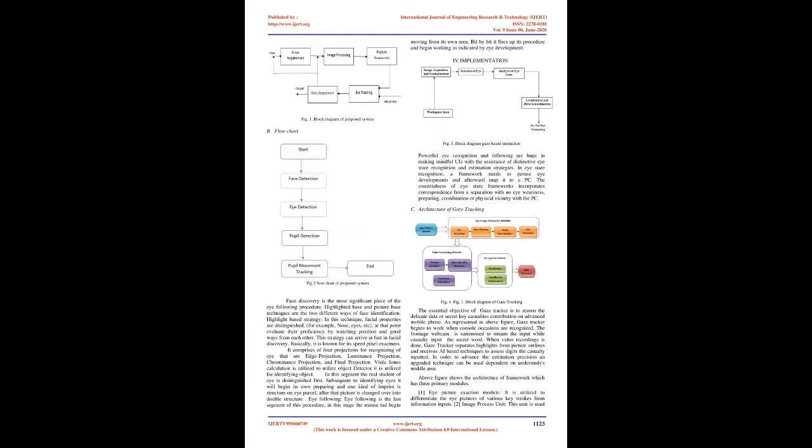Feature-based and image-based techniques are the two different ways of face detection. Feature-based strategy: in this technique, facial properties are distinguished, for example, nose, eyes, etc. Then evaluate their proficiency by watching position and distance from each other. This strategy can arrive at fast facial detection. Basically, it is known for its speed and pixel accuracy. It comprises 4 projections for recognizing the eye: edge projection, luminance projection, chrominance projection, and final projection.